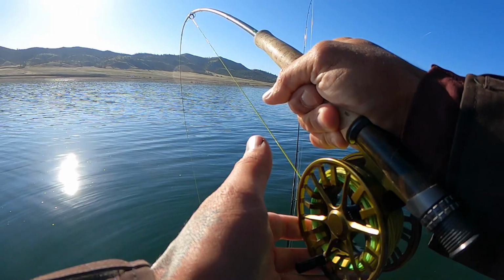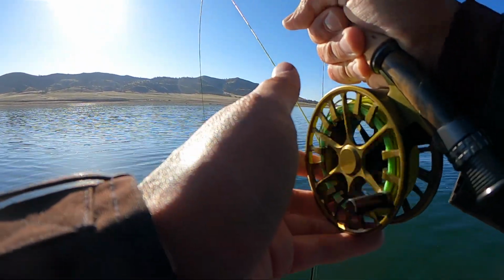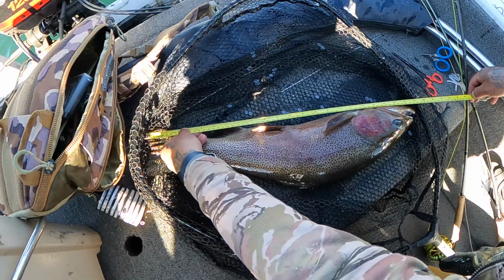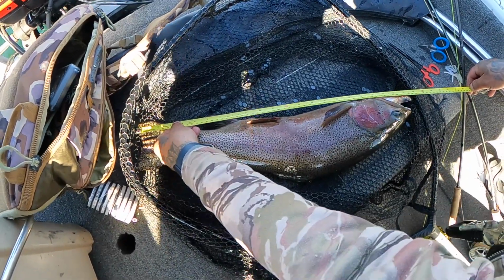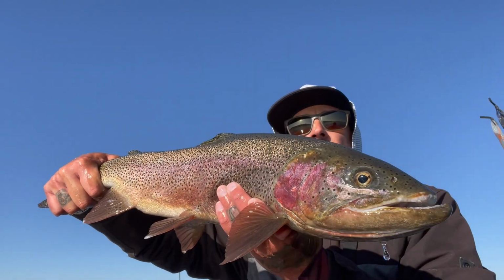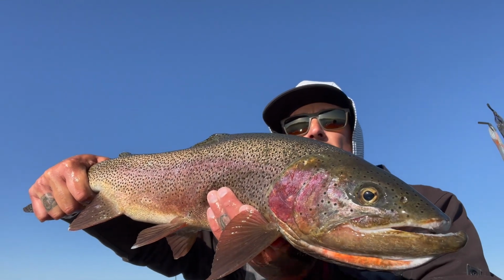I could probably get it. Definitely a stout buck, trying to keep him up high. 23, almost 23 and a half. Just got this 23 and a half inch buck, hit a chironomid pattern, quick slow-mo and we'll get him back.